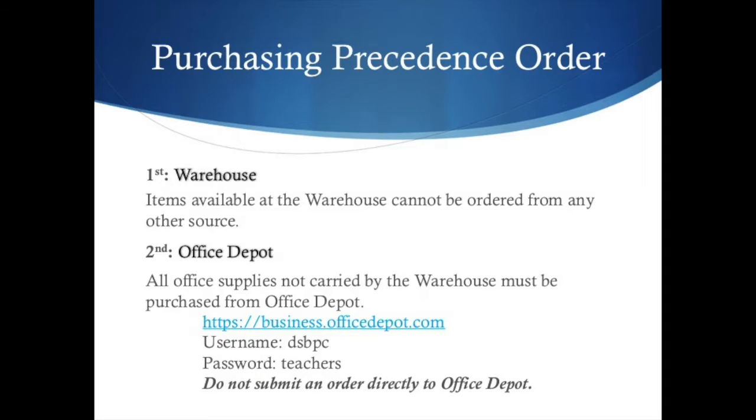There are purchasing guidelines based on the dollar amount of a requested purchase, which is provided at the end of this podcast. For now, we'll go over the purchasing precedence order. First is the warehouse. Items available at the warehouse cannot be ordered from any other source. Email your bookkeeper for the warehouse inventory list, which is updated monthly.